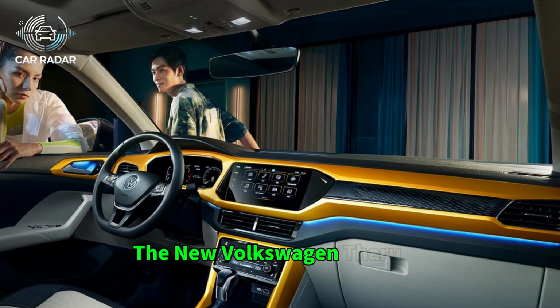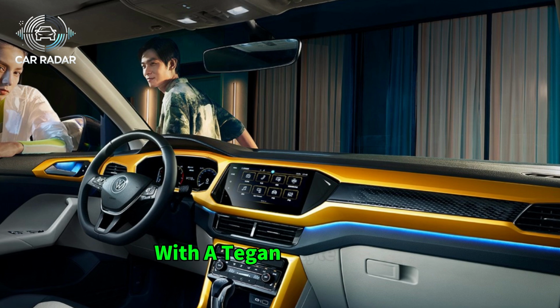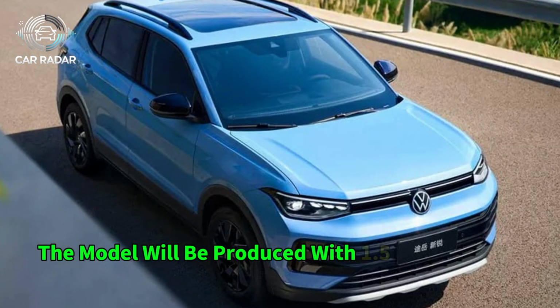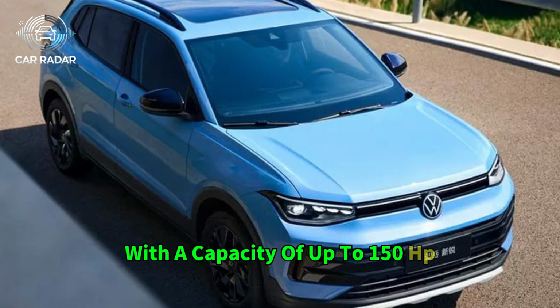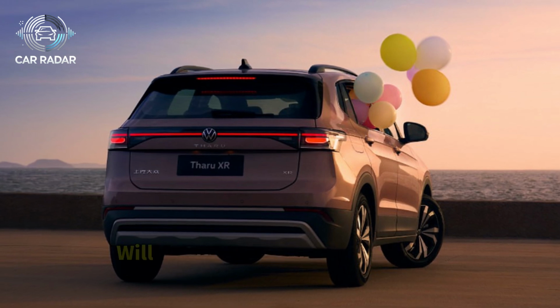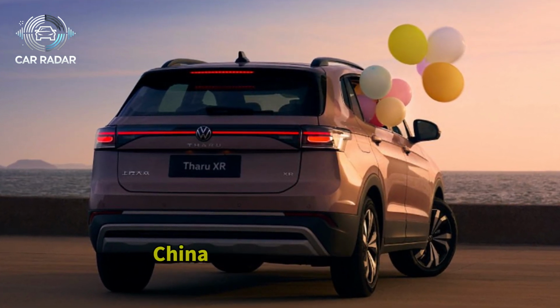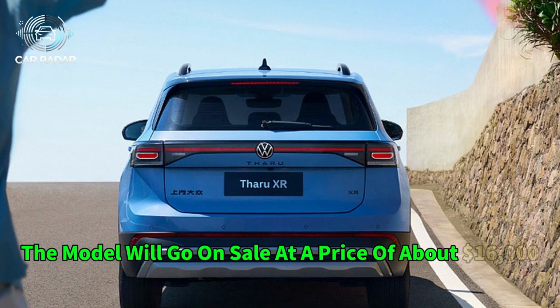The new Volkswagen Tharu XR is a 4.3-meter compact crossover with a Tiguan-style design and a large trunk. The model will be produced with 1.5-litre engines with a capacity of up to 150 HP. The budget compact crossover will be presented on August 30th at the Auto Show in Chengdu, China, and soon after that, the model will go on sale at a price of about $16,000.